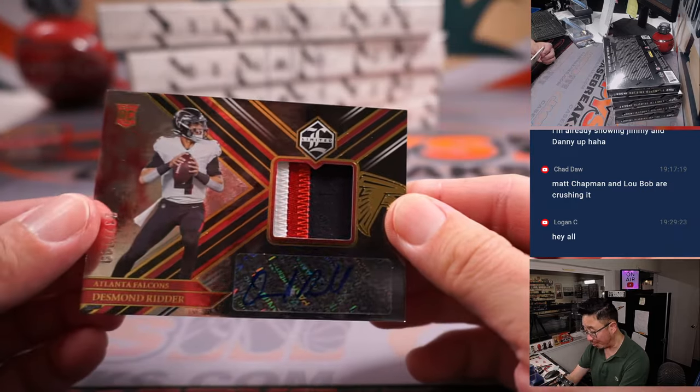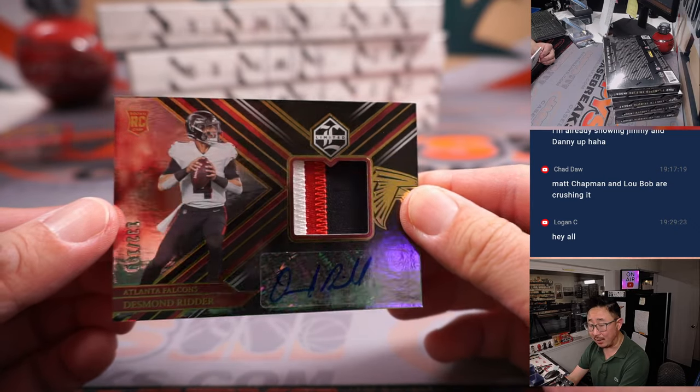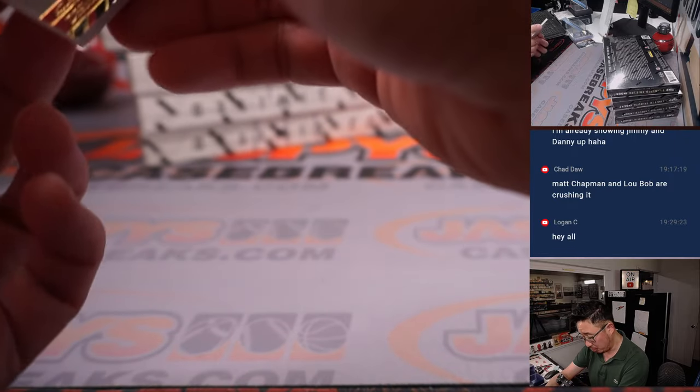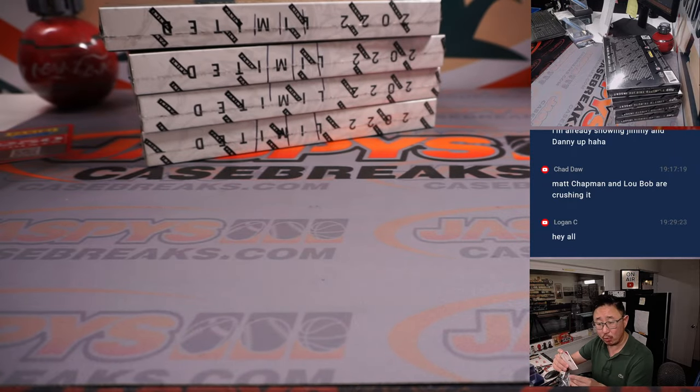All right. And the RPA is Desmond Ridder. Three color patch and autograph to 199. That's 132 out of 199. That will be for Atlanta 2. It's for David M.